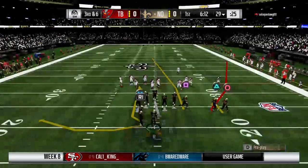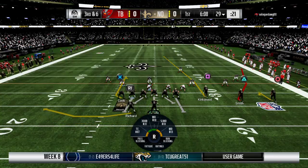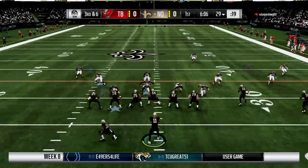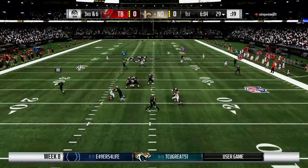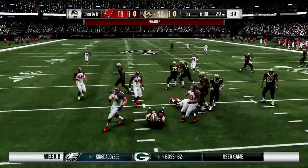This defense looking for an early stop. This is 3rd down and 6. Working from the gun, Wentz. Nowhere to go here. He lost the football.